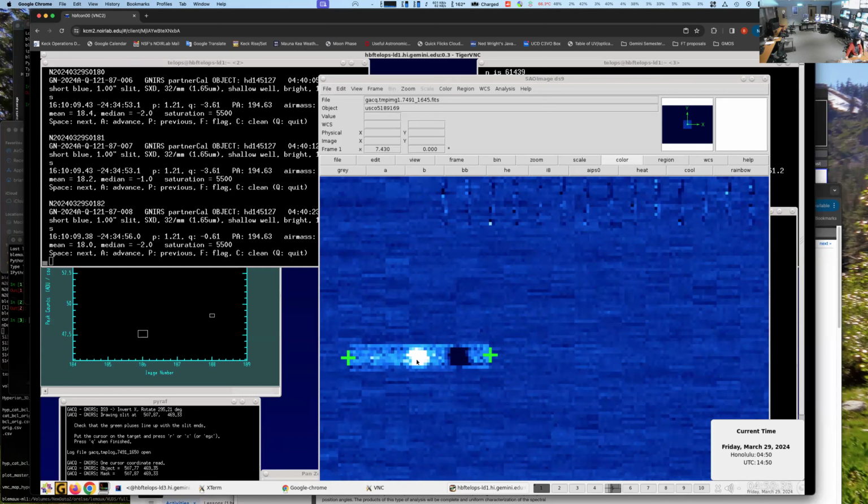So it's fairly faint. I guess what's the magnitude they say it is? Target. 17 in H. So 17 in H, Vega. So yeah, not super bright.